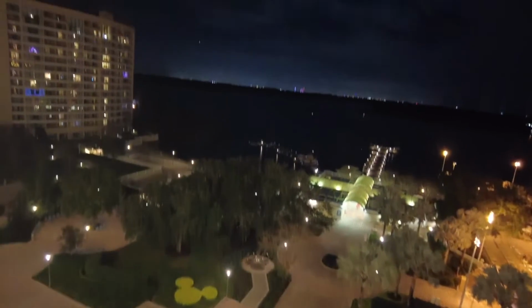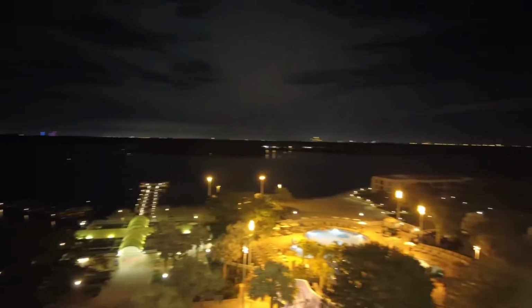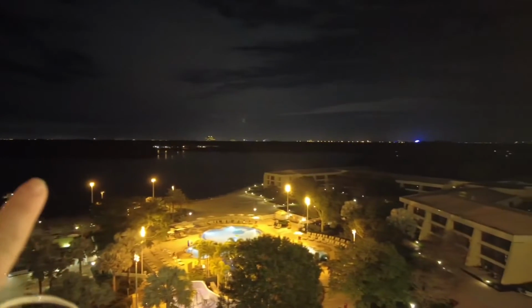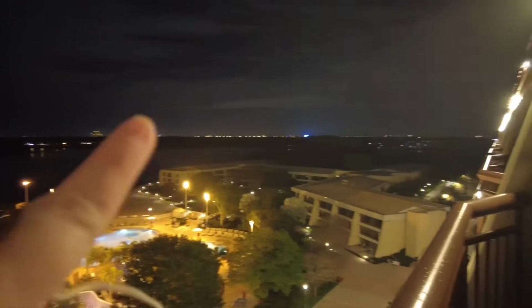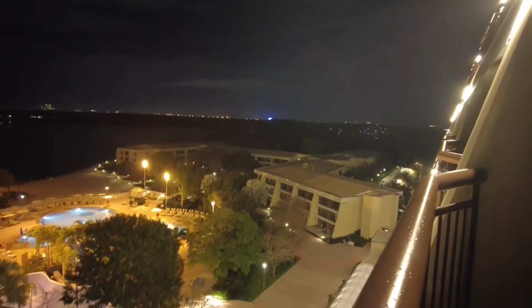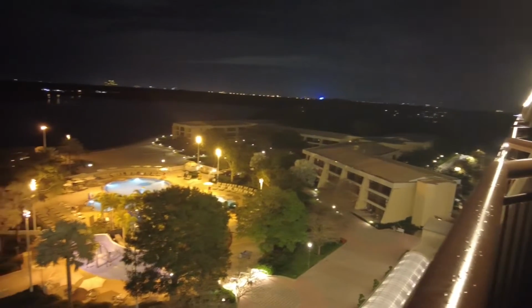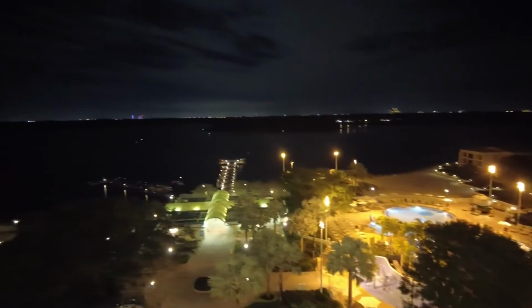But if you look, this is our view. So is that Tower Terror right there? No, that's a hotel. Okay. Well, there's Epcot in the distance. If it is Tower of Terror, I can't tell right now because it is dark. I think it's actually right there. Maybe. I could be wrong.